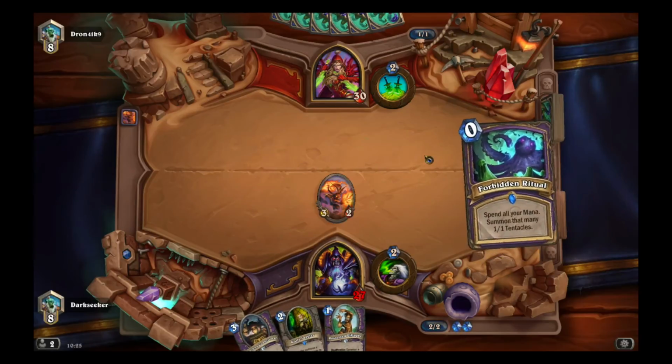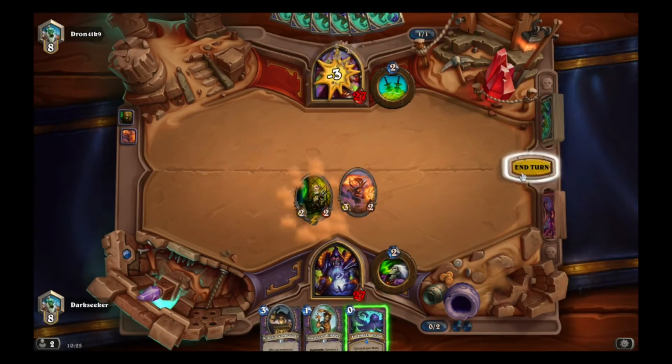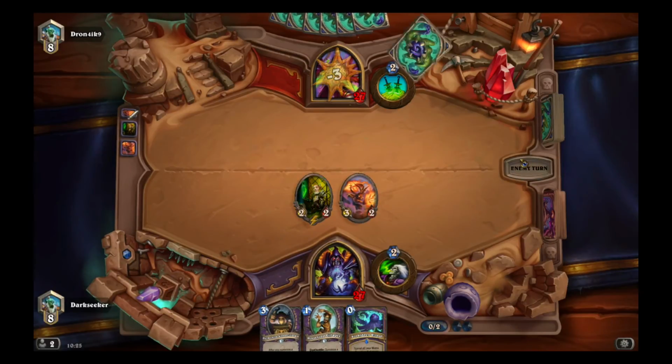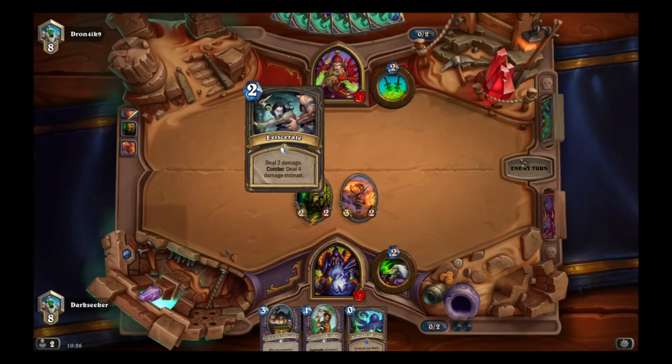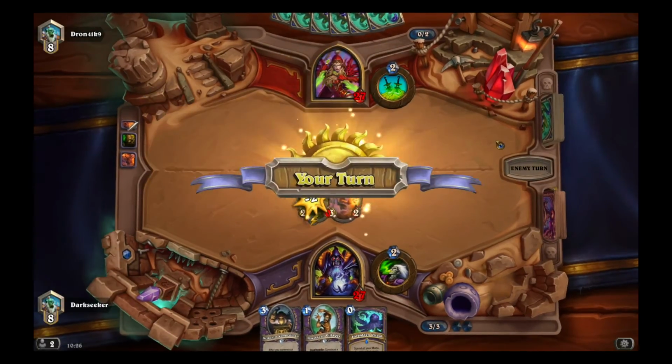Oh, he doesn't have it. Wonderful. And now we just build the board. And now we just build the board, and there's the Knife Juggler. Wow, 2 damage Eviscerate. I'll take that.